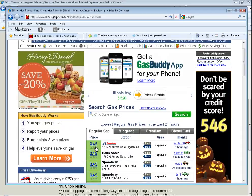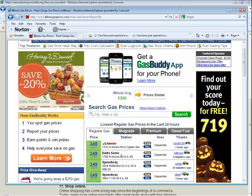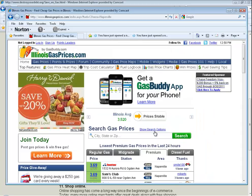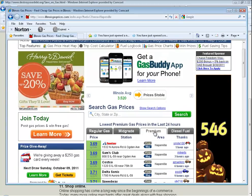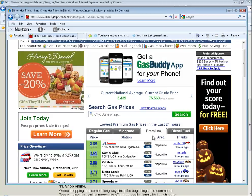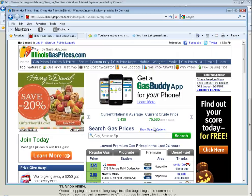Right here, it's saying that on Ogden it's $3.49 a gallon. Now, you may not want to buy regular gas, and you may want to find premium gas. So click this area here where you have some premium, and that's the 93 octane or so forth. Sam's Club, Costco, Thornton's, this is where you get a better chance. Or if you're into diesel, there are always ways here.